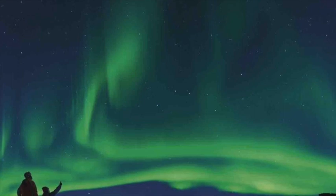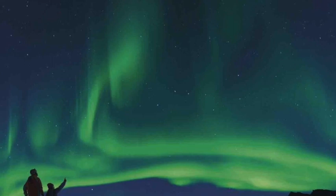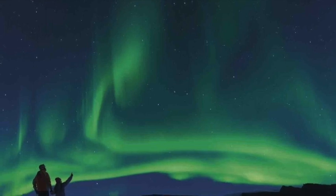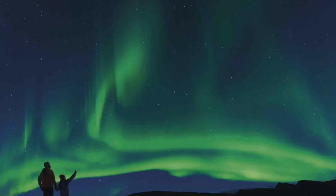There is a wide phenomenon that many people know as Northern Lights. Northern Lights appear like lights in the sky. They tend to be near the North Pole, that's why Northern Lights. It can be in the North Pole, in Alaska, and some other places of the world.